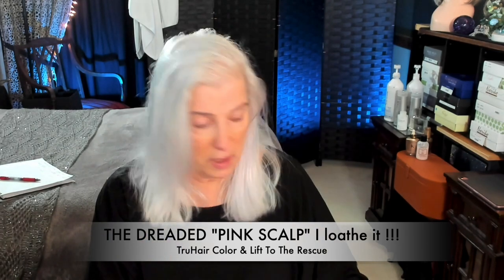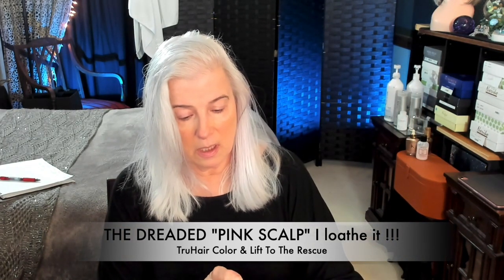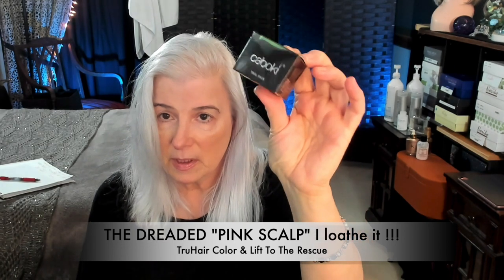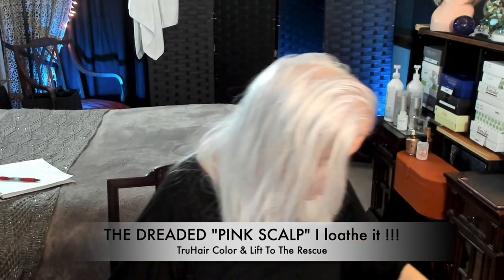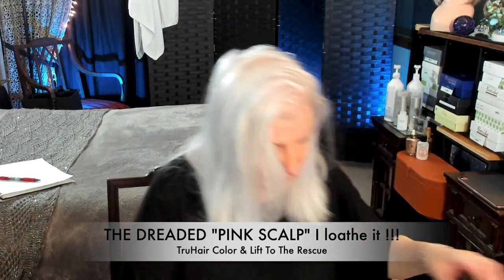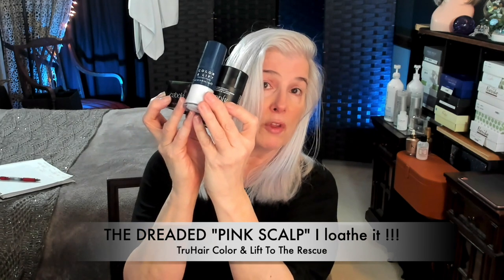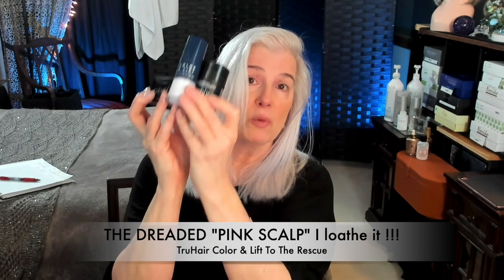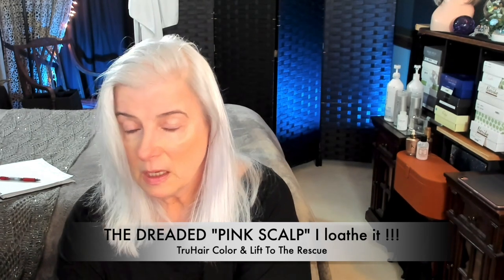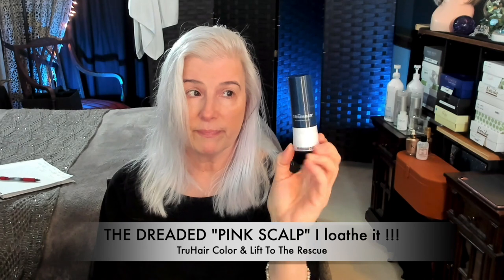I have also in the past used Kabuki, and I have used Topic. I have used all three of these products. The one that I reach for over and over again is True Hair Color and Lift.